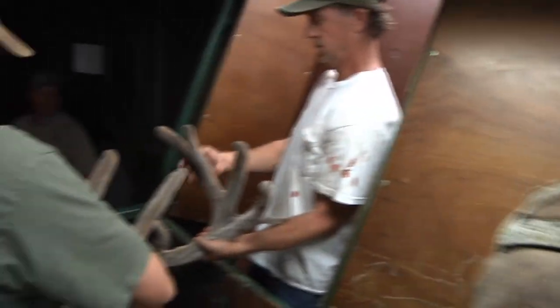We're fixing to load out these deer onto the trailer. We're going to release them on the ranch here shortly. They will live the rest of their life on this ranch, improving the genetic quality of the ranch.